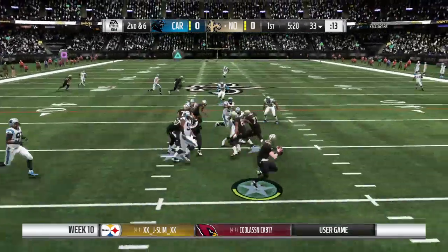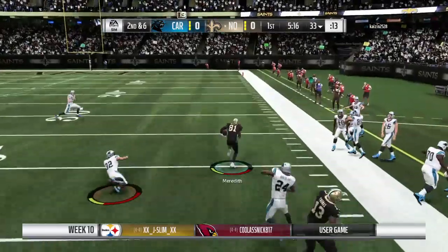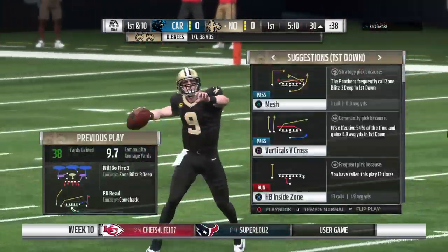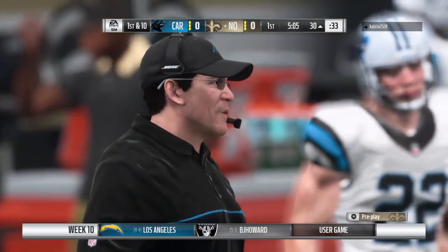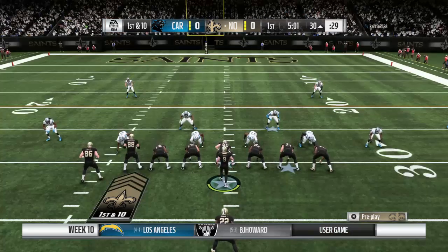Off the play fake to Kamara, it's Brees. He's got a man open. It's Cameron Meredith. He's got this to the 30 before being taken down. They give him a gain of 38. Well, partner, I'm not sure how this drive's going to end, but how about the way they flip field position there? A nice attacking play that picked up a heck of a chunk of yardage.